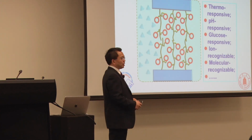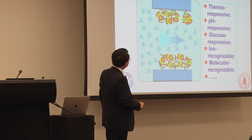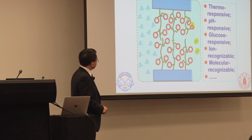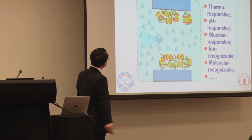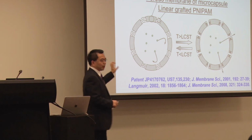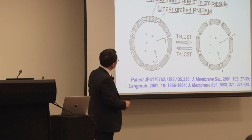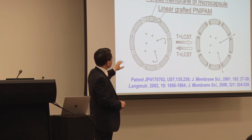Up to now, we can fabricate many kinds of stimuli-responsive gates, for example, as mentioned before, thermal responsive, pH responsive, glucose responsive, and also ionic responsive, or some specific molecular responsive ones. So this is a demonstration of the thermal responsive microcapsule with thermal responsive gate. We use a very simple and famous thermal responsive polymer, that's PNIPAM. We achieve this kind of concept.